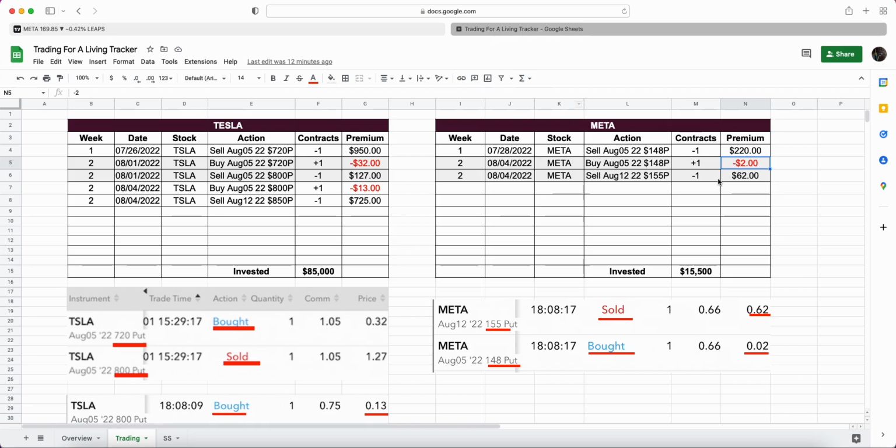So on that, I bought it back, and then I sold the 155 for $62. You can see that trade there. Buy back for $2, sold for 62, netting me $60 in total.